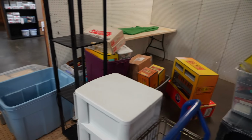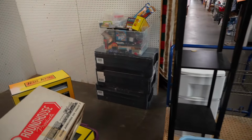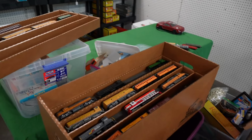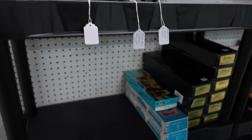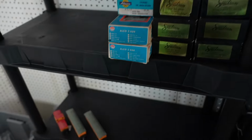All right, I've brought in a bunch of stuff, and now all we have to do is set it all up, put some tags on it, and get this thing going. Here's a little update for you guys. I am currently going through this train tote box right there. So far, we've got some HO engines going on here. These three are engines, and those are all Bachmann passenger cars.